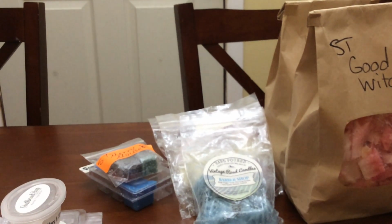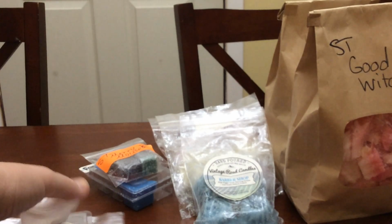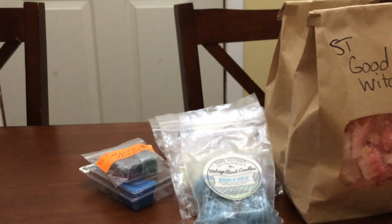So last but certainly not least is my Project Use It Up. My Project Use It Up is doing fairly well. I am getting to a point where I am having quite a bit emptied out of it. I'm not holding on to as much, or hoarding as much. I'm trying to work through scents even if I don't have more.